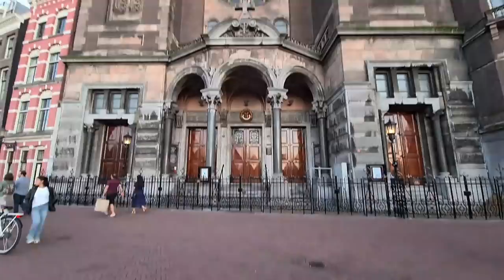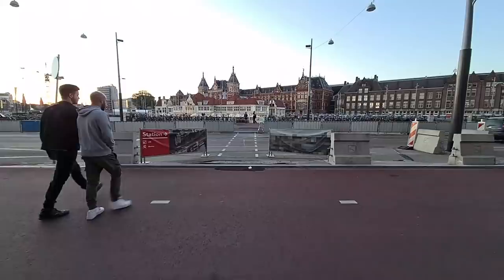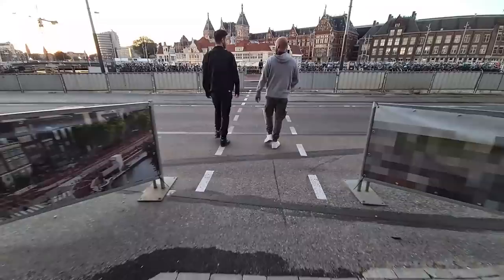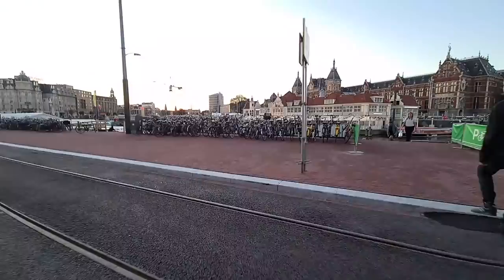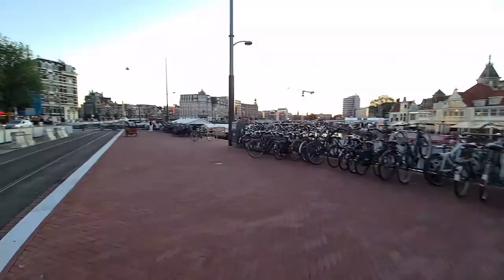And let's see that shortcut. I see, this is for bike lane, I think. This is zebra lines for bikes. So this bike parking area is new. There was no bike parking area before.